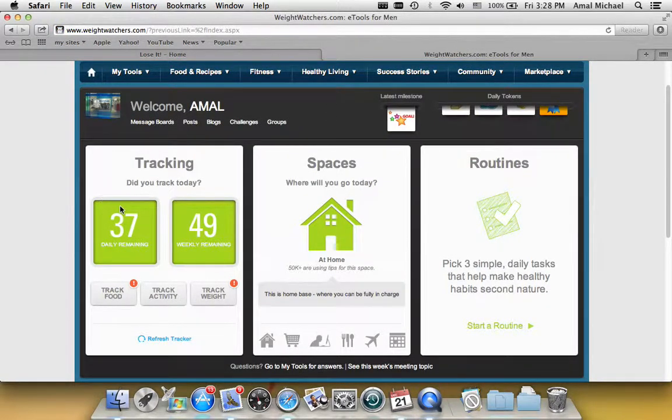Basically, when you enroll in Weight Watchers, based on your gender and weight, they assign you a certain number of points which you can eat every day, and then a certain number of points which you can eat over the course of the week. You can eat your weekly points in one day, or you can eat them little by little throughout the week. So I've logged on to my Weight Watchers account. You see that for me I am allowed 37 points every day. It says 37 daily remaining, and then 49 weekly remaining.